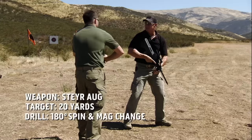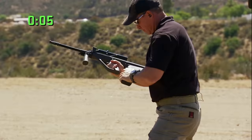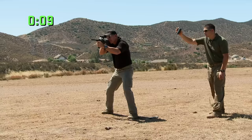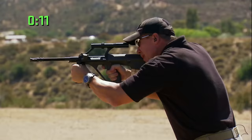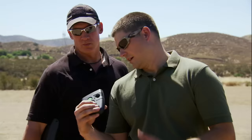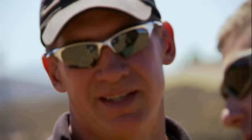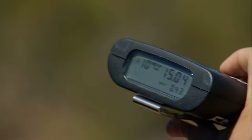All right, shooter ready. Shooter, stand by. So here's what you did. Your mag change was 965. Then you ran all the rest of your rounds out. Your 10th round was at 1504. Let's get you on it. All right, see it. See what happens.